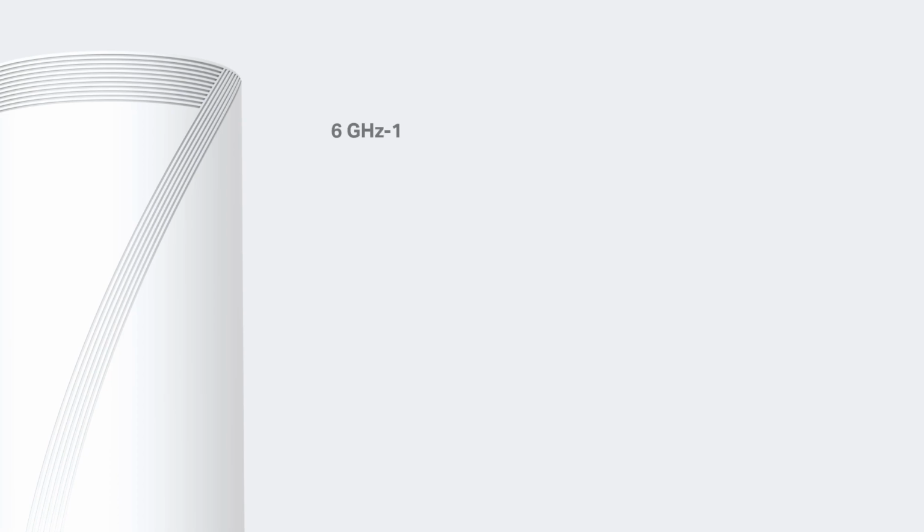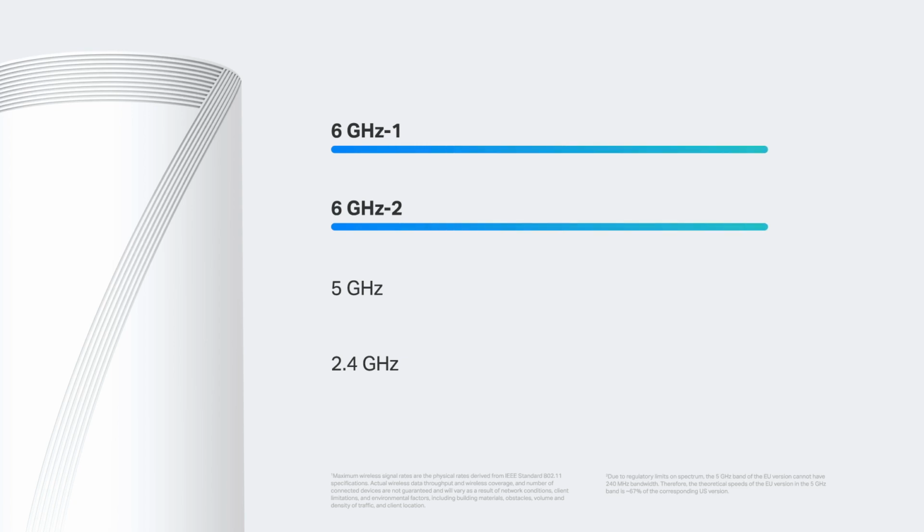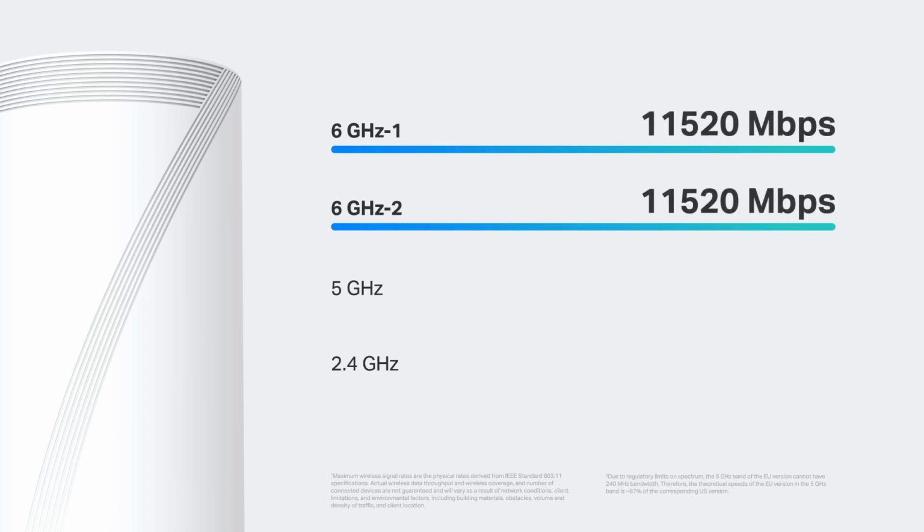Its speeds of up to 33 gigabits per second are made up of 4 frequencies, including two 6 GHz bands, each at 11,520 megabits per second, 8,640 megabits per second on the 5 GHz band, and 1,148 megabits per second on the 2.4 GHz band.